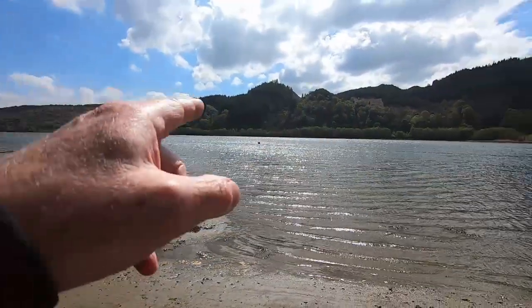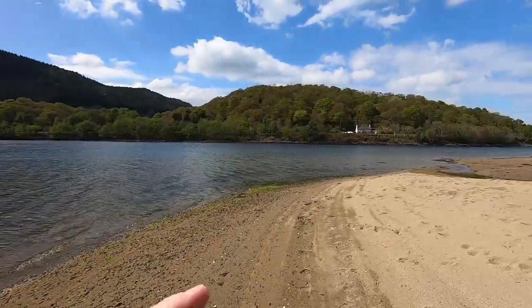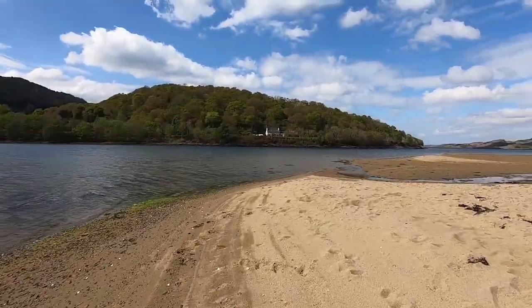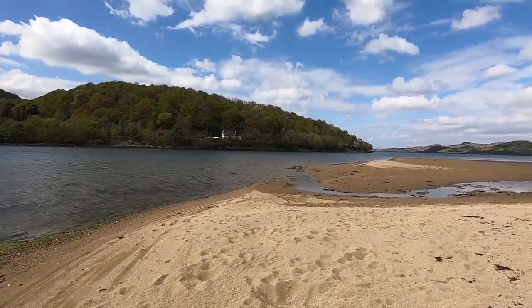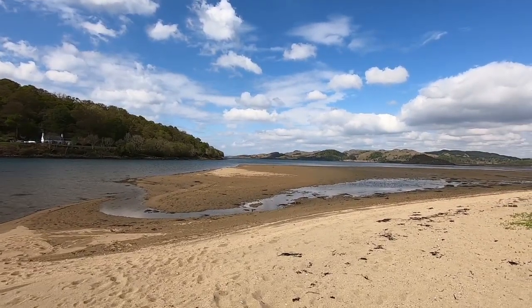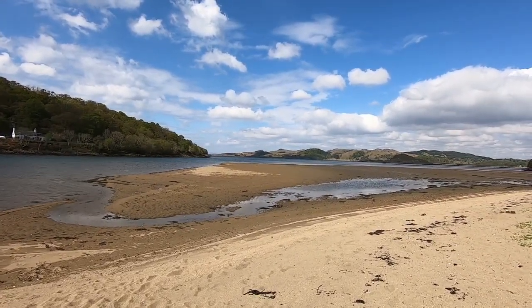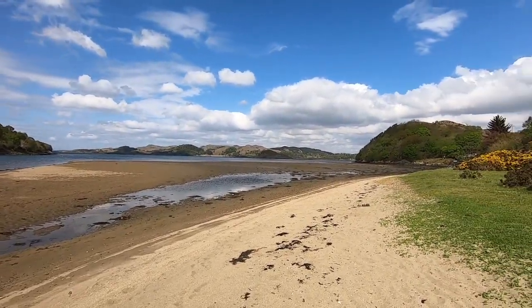Yeah. So basically, that's the Crinan Canal there. There's one of the most beautiful cottages in Scotland on the Crinan Canal. And this is looking back towards the sea lock at Crinan. Beautiful sandy beach.